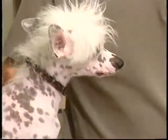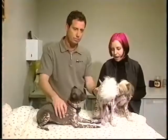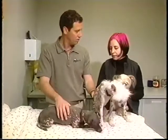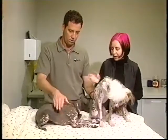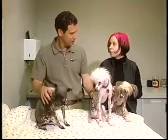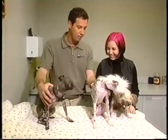What's their personality like? The Chinese Cresteds are very, very loyal, quiet dogs. They generally don't bark. Mine don't anyway. They'd never leave my side. They're a very calm, quiet breed. The Terrier is a little bit more of a terrier breed. They're a little bit more outgoing, can be a little bit noisier, but very loyal dogs. Well, they all seem to be getting along, and they just met a few minutes ago.